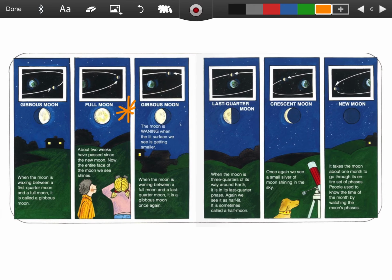The gibbous moon comes again after the full moon, and this moon is waning. When the lit surface, we see it getting smaller. So waning means it's getting smaller. Waxing means it's getting larger.